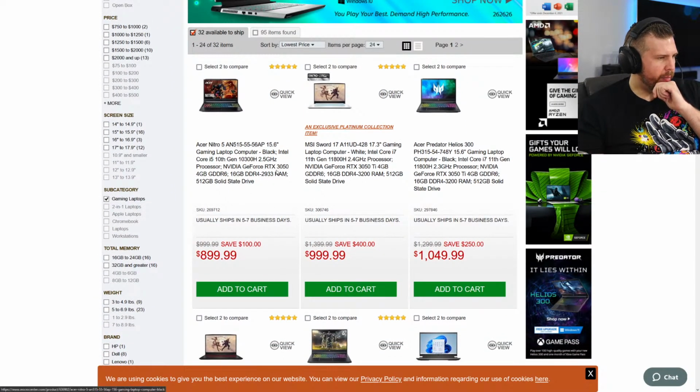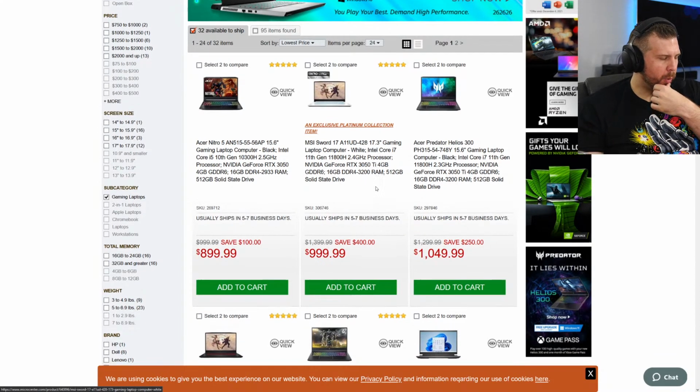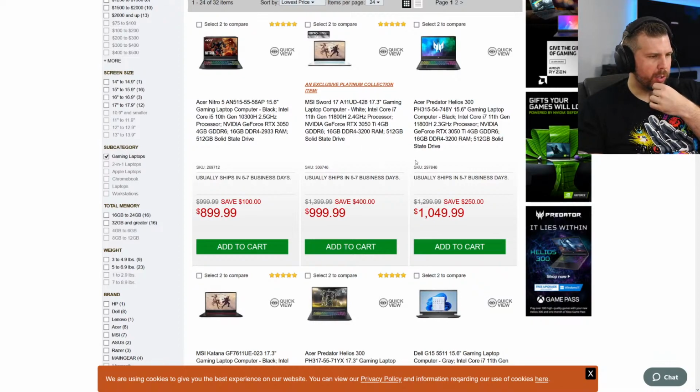Acer Nitro 5, 3050 for 899. Meh. MSI Sword, 17-inch. So you get a 17-inch Sword. This is the first time I've seen the 17-inch Sword. 3050 Ti with the i7 11800H. All right, that's a pretty reasonable deal. I'll give that one a thumbs up. Probably not two thumbs up, but if you really want the Sword and it's local, you've got a Micro Center local, then that's a pretty good option.